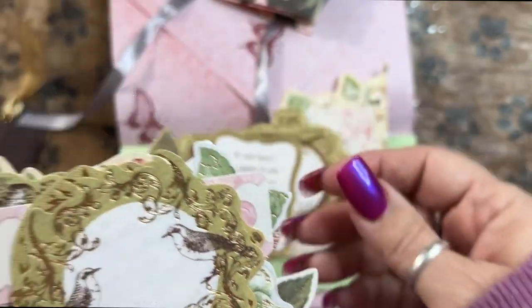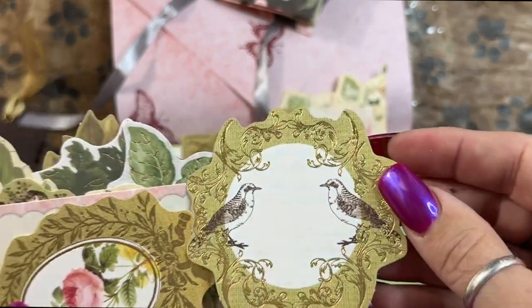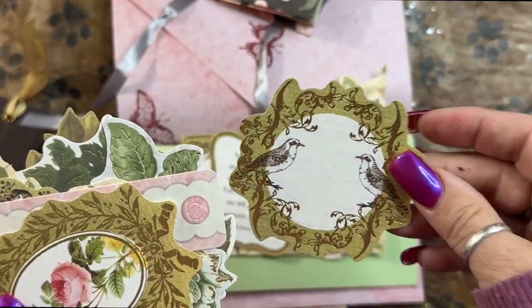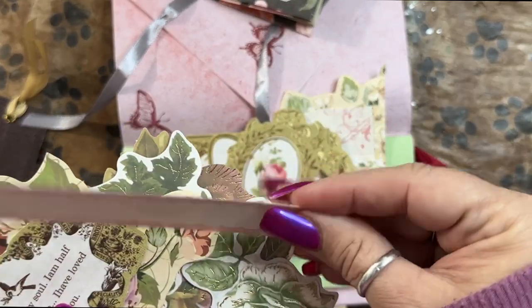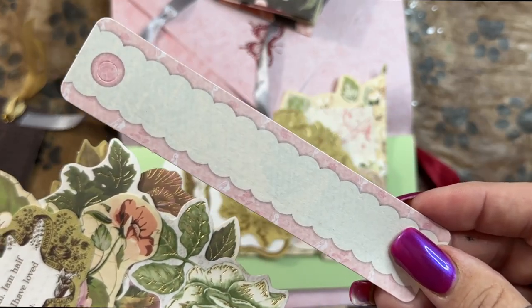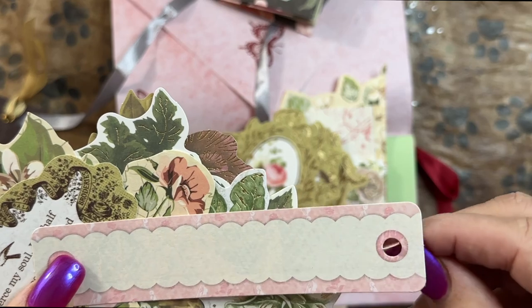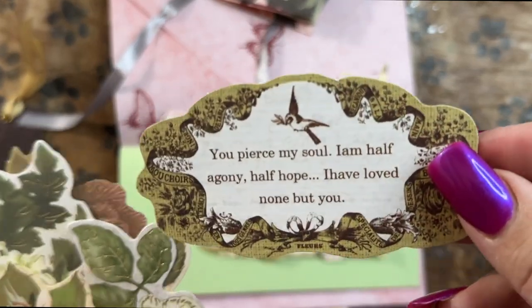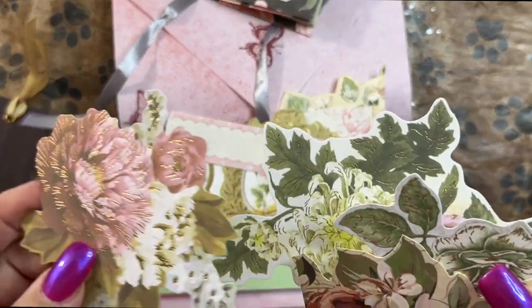Whoops. I wonder, did she make these or are these purchased? I mean, these are pretty intricate. I would think these are store-bought, but she's awful talented, so I don't want to say for sure. Oh yeah, and this one's got little die-cut things. This I know is store-bought. This one I don't know. I'm going to go ahead and say they're store-bought.